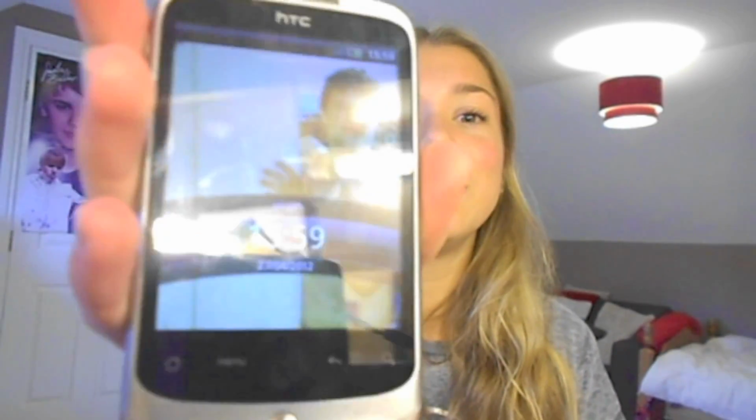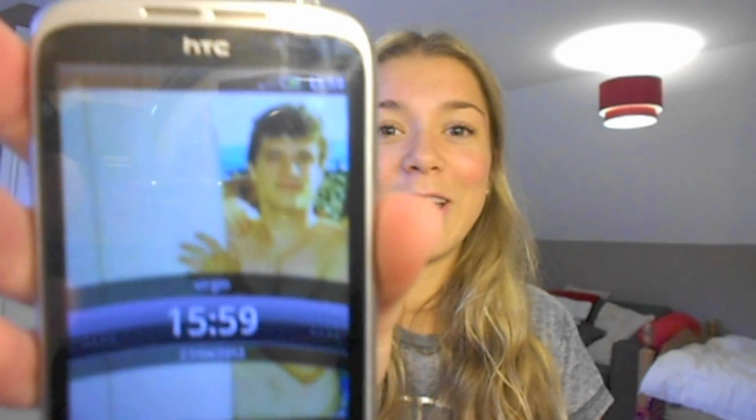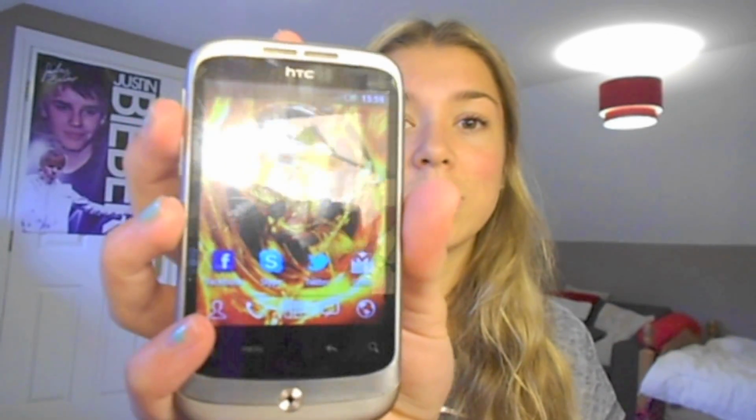In my pocket I have my phone, and I've got it in this little pouch thing, and on my lock screen is Josh Hutcherson, because I love him and I'm obsessed with the Hunger Games. Once I get into my phone, I've just discovered that I can have themes on my phone, so my icons and stuff are different, but it's the Hunger Games Mockingjay, because again I'm obsessed with it.